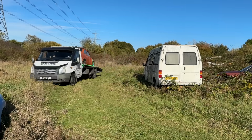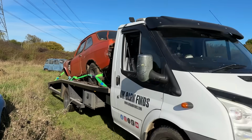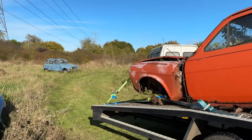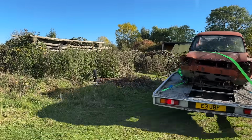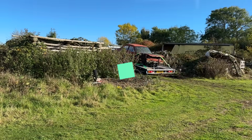Well done, Elton. Recovering that rotten shell was no easy feat, but that's not the end of it. We have to get this on a pallet and unload it back at base. But before that, let me tell you a bit about what we know about this particular car.